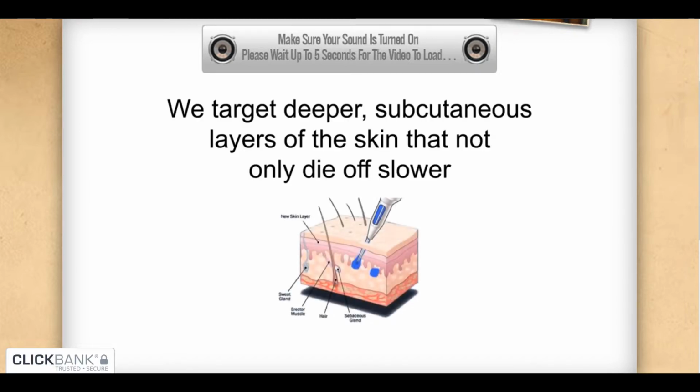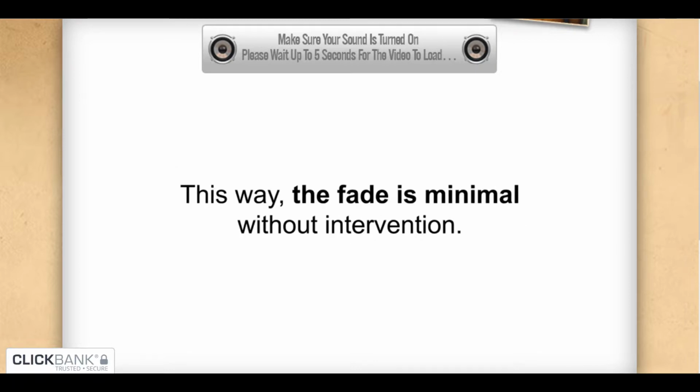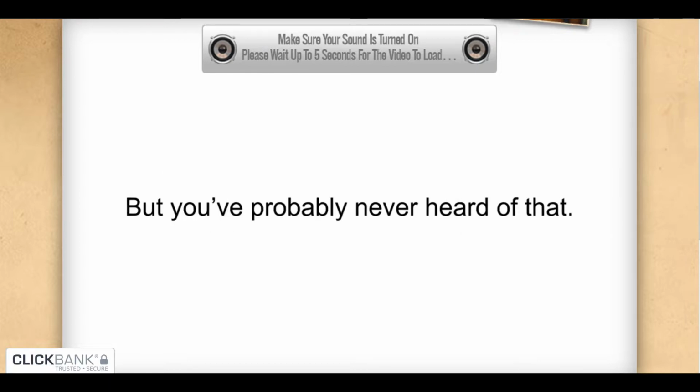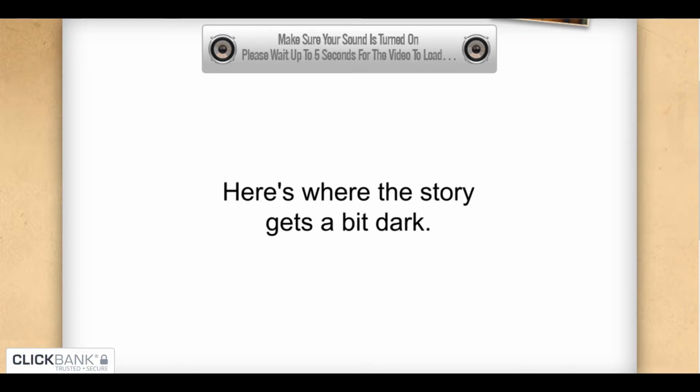We target deeper subcutaneous layers of the skin that not only die off slower, but also are well suited to holding ink in and around them for long periods of time. This way, the fade is minimal without intervention. But the magic is that you can flush out your subdermal ink. In fact, it only takes some special nutrients in the diet to turn the lymph system on and flush it out. But you've probably never heard of that. Why not? Here's where the story gets a bit dark.